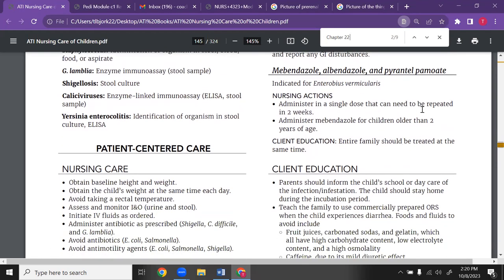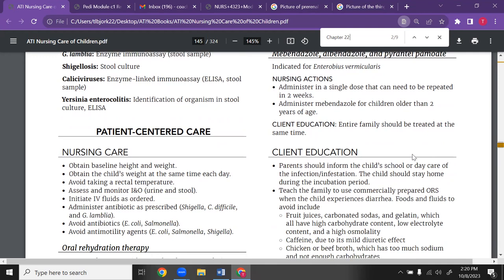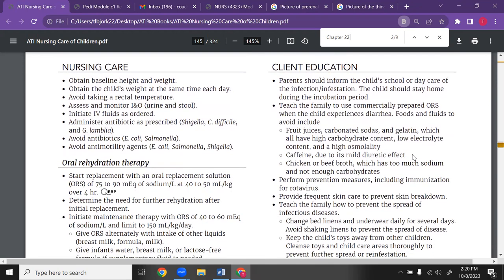Administer a single dose that may need to be repeated in 2 to 4 weeks after mebendazole for children older than 2 years of age. The entire family should be treated at the same time. So everybody's going to get mebendazole, right? If the little child has a worm. Parents should inform the child's school or daycare of the infestation. That sounds really bad. The child should stay home during the incubation period. Teach the family to use commercially prepared oral rehydration solutions.